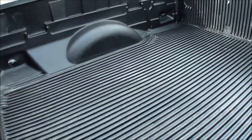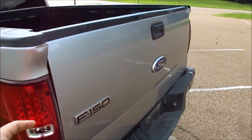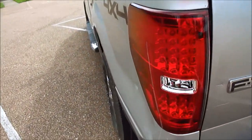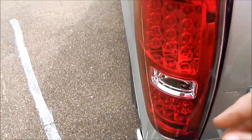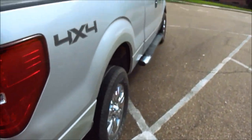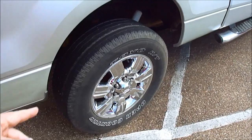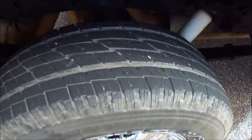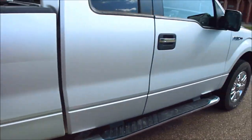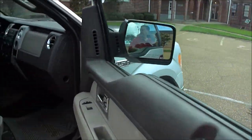Got a nice bed liner in it. Got a little scuff right here. One thing it needed when I got it was tail lights, so I went ahead and sprung for the LED tail lights, which are pretty cool. You can see the bumper had a few dings here or there. Got a matching set of Toyo tires. Tread's fine on them. You can look underneath here. Mississippi truck, of course. No rust. A little dirt, but no rust.